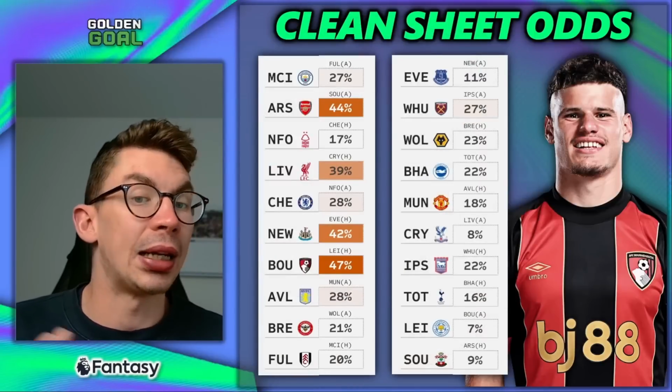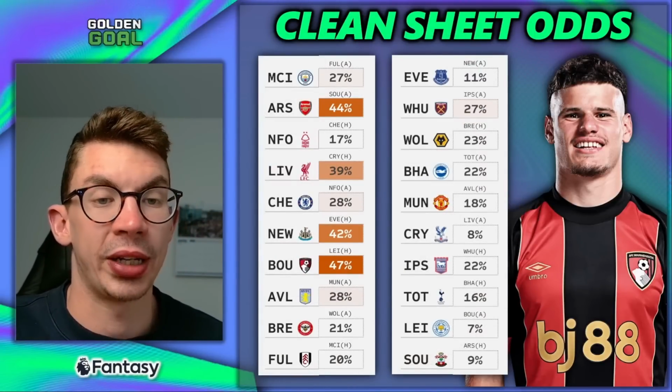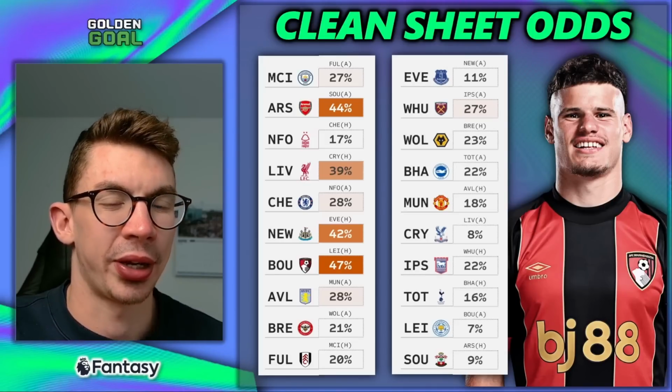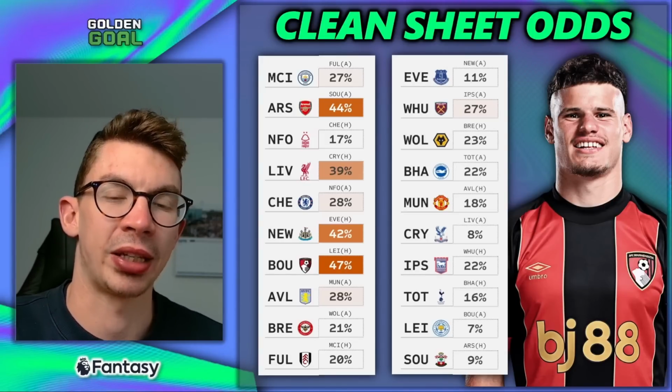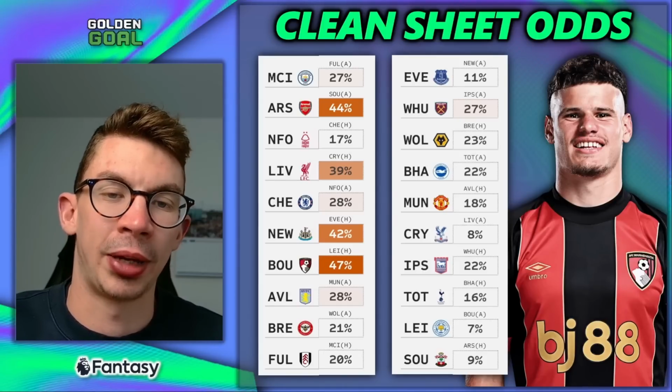And then we've also got clean sheet odds. So Man City only 20%, only at the moment 27% against Fulham away. But I would personally increase those odds, I think. I think they stand a bit of a better chance. And I also think Fulham just have a bit more of an on-the-beach factor about them now.